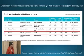And Pediarix right here, this is number 5. That's by GlaxoSmithKline. That one's also $1.5 billion projected by 2020. That's another 5-valent vaccine. Next slide, please.